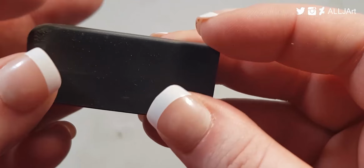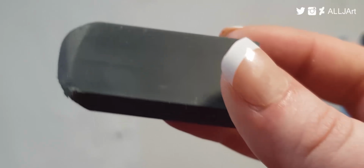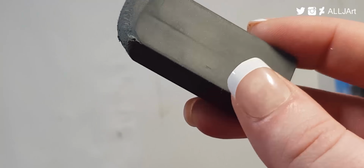And then this is a Derwent art eraser. It's the black one. They come in a pack of 2. There is a white one as well, and I'll show you that in a minute. Sorry, this voiceover. I need to do a voiceover. I hate doing voiceovers over things that I'm already talking about.